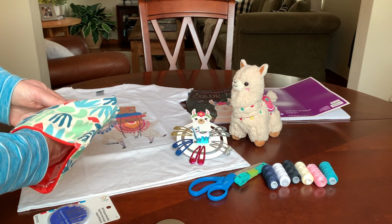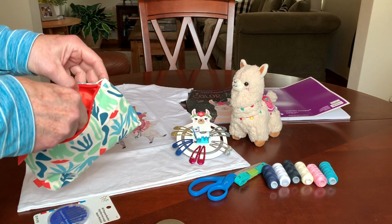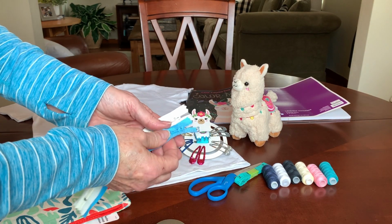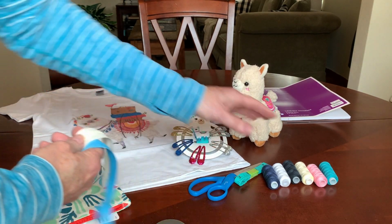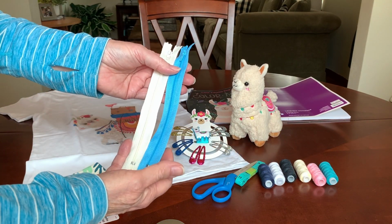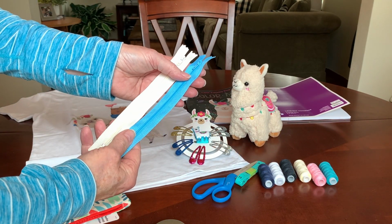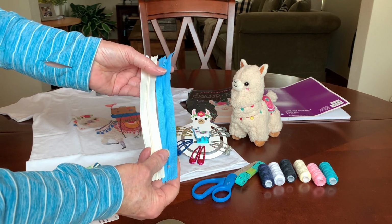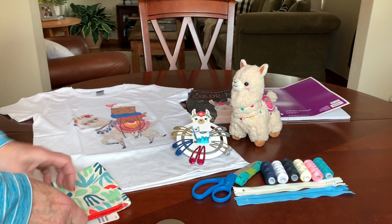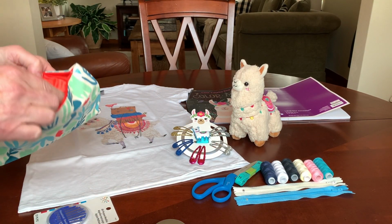So it's not because I forgot to mention their name. And then the zippers were also contributed by the same viewer who contributed the colored thread assortment. I think there were 100 in this bag of assorted color zippers. I just pulled out an ivory and blue one. And again, I'll leave all these links below.